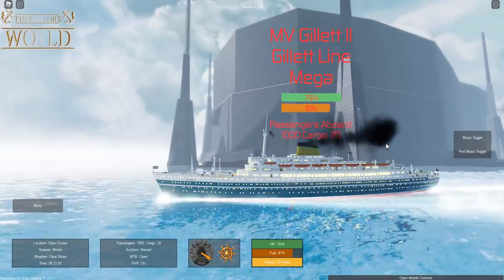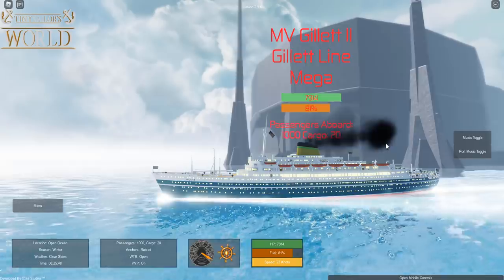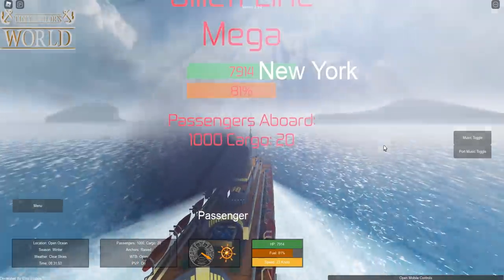But as you can see, we are really close to land here, so let's turn the ship a little bit. Well, that is a main sign that we are entering New York here. You can see there's the massive island there. And yeah, we are about to enter the actual harbor itself very soon.